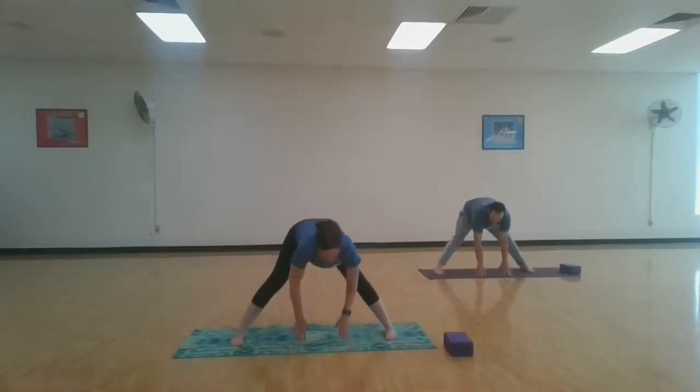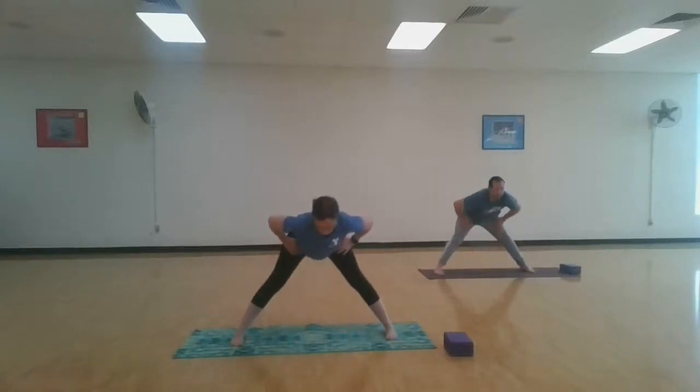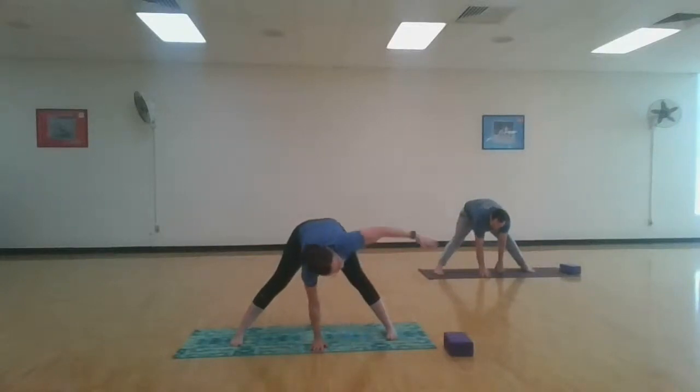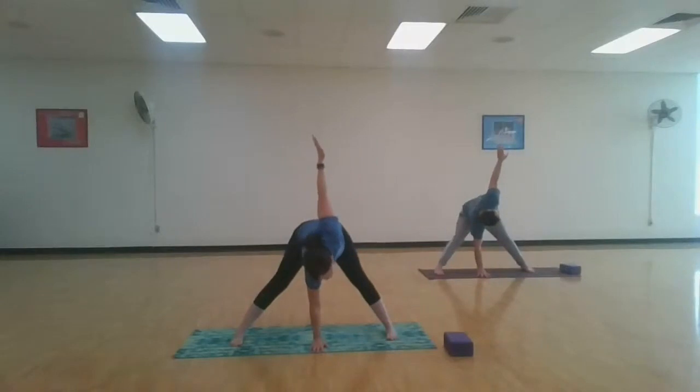From here, we're going to come up into a half lift with our legs wide, toes are forward. Exhale back to forward fold. Let's try another twist here. Take your left hand to the center of the mat, lift your right skyward, and see if you can turn and look up toward your hands. Or again, if that bothers your neck, you can look straight down.